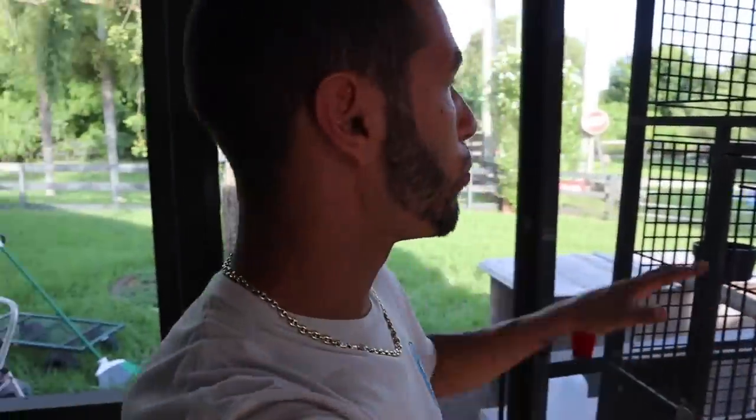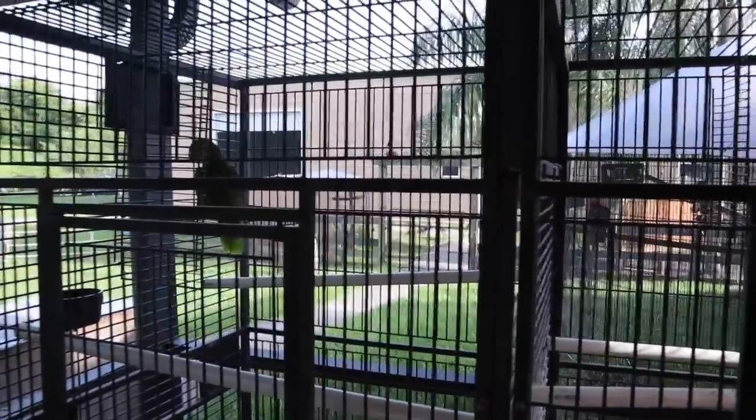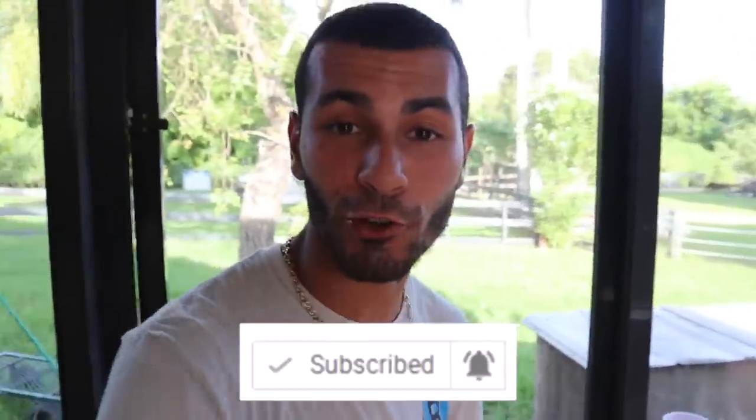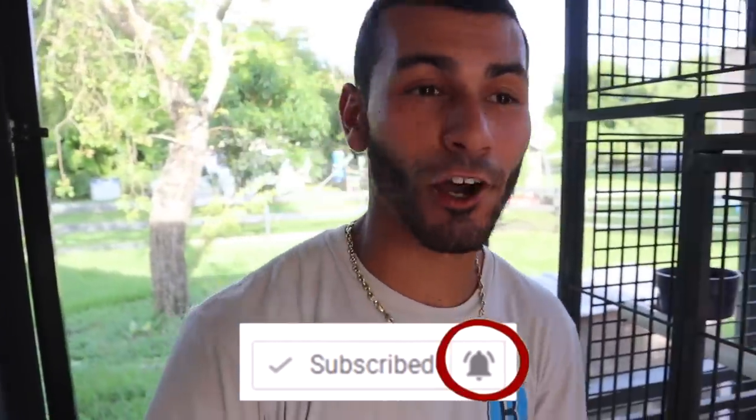All right, guys, so the 2 bowls are in there for both pairs of Amazons. Yellow nape Amazons, blue front Amazons, water bowls on both sides, and look at this. Wayne, my electrician, is over there in the back. His truck is here, everything's here. And you know what that means, you guys. Put those post notifications on because big things are coming. The barn is getting electricity this week.